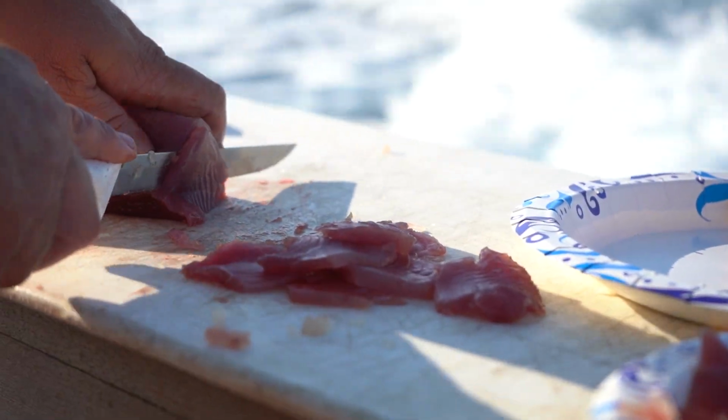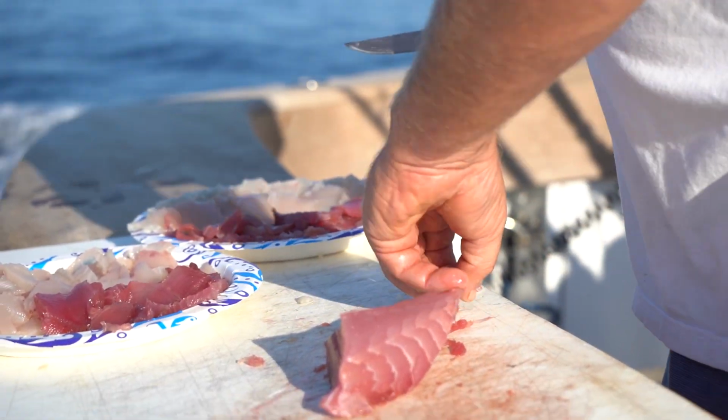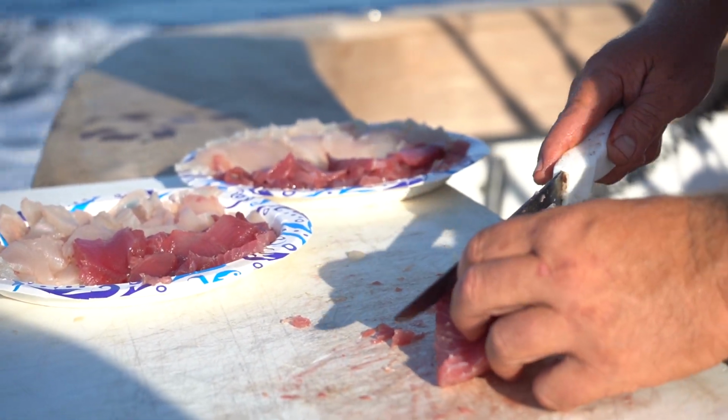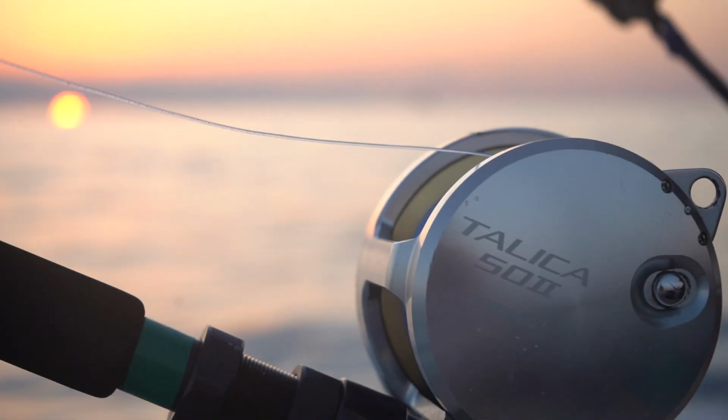So we got to cutting up some of that tuna from the night prior, and we even managed to get some wahoo on the table as well for some sashimi in the evening before we got to fishing those rigs for those tuna that we had been waiting on all night.